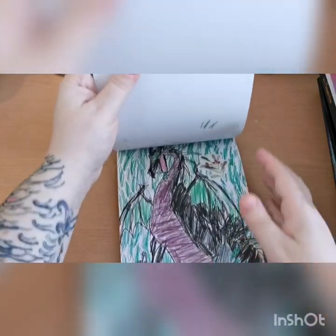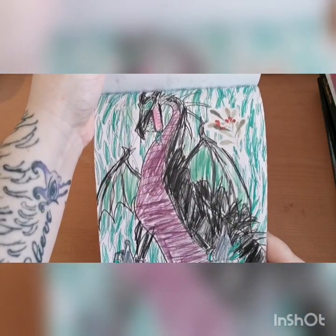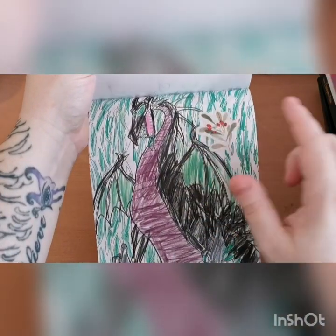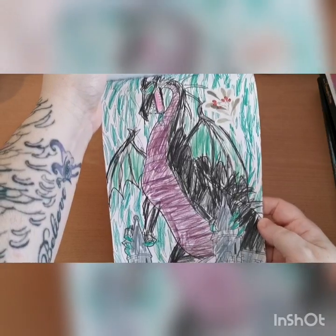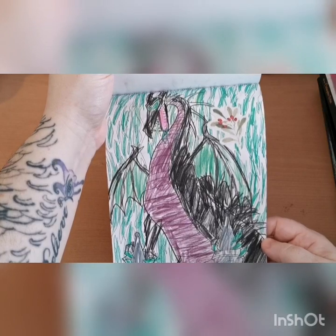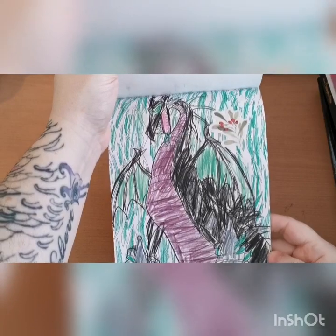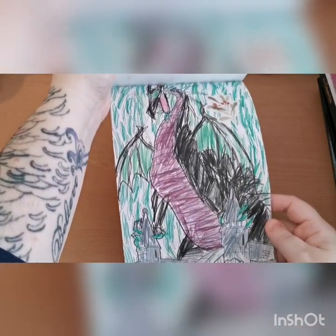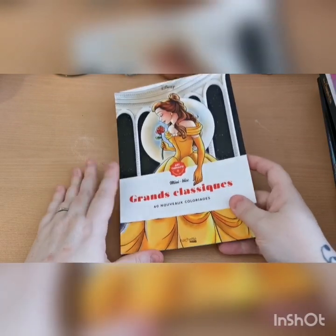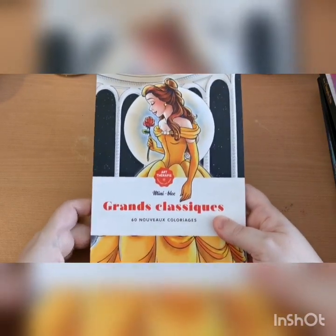was coloured by Caden, and he went for Maleficent when she was a dragon. They both used coloured pencils on their pages, and Caden's put a sticker here as well. And it was really nice, they were talking me through as they were colouring their pages and telling me what colours they were going to put where, and it was really lovely. So that is Caden and Emmy's completed page each for the month from Disney Grand Classique by Hachette Heroes.